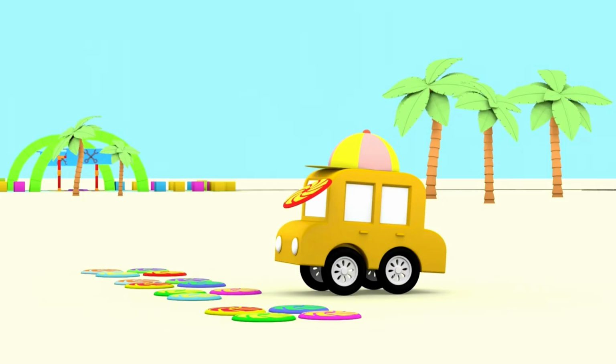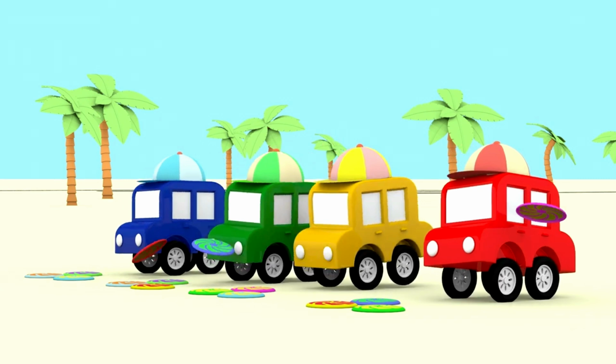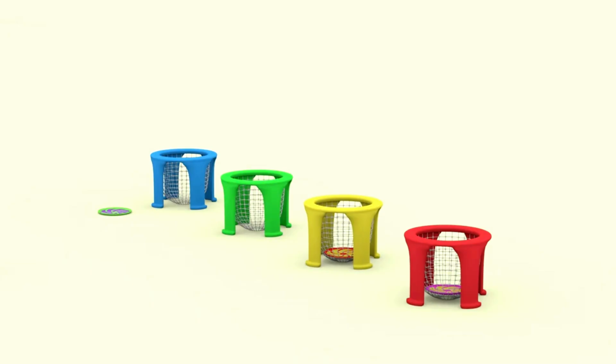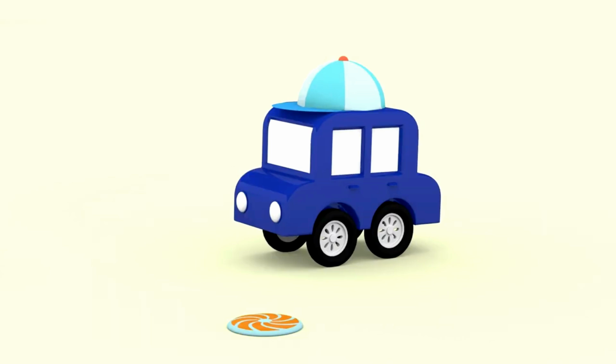Frisbees. They need to throw the frisbees into the basket. But they don't all manage it the first time. Great shot! Now you can carry on with the race.